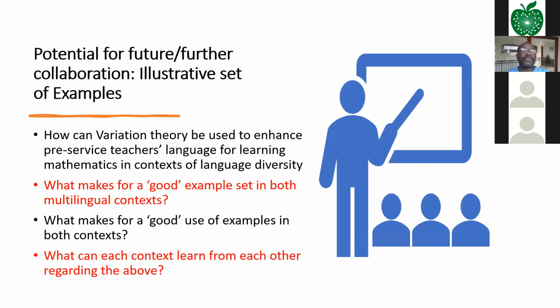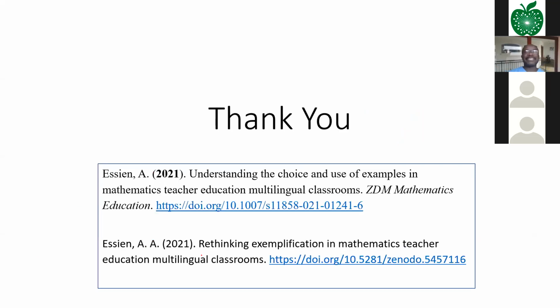So what are the potentials for future and further collaboration between South Africa and Spain as I see it? So I think variation theory has provided a good tool that can be used. And so we can think of how variation theory can be used to enhance the pre-service teacher's language for learning mathematics. And through that, we can come up with what makes for a good example set in multilingual contexts, and what makes for a good use of the example sets, and how each context can benefit one from the other through the diversity but also the similarities in the nature of multilingualism that is in both contexts. Thank you very much.